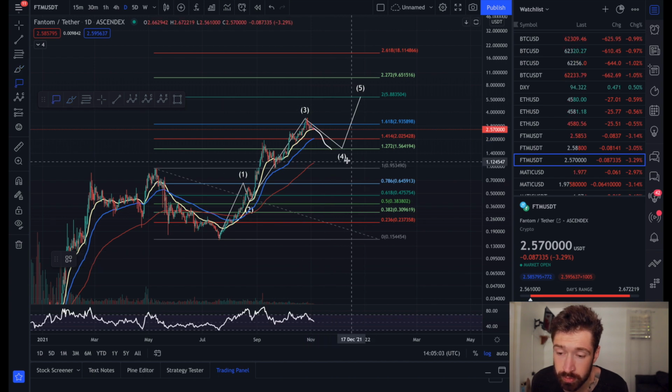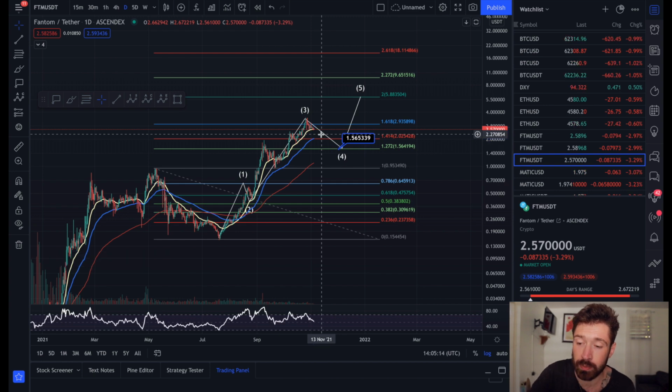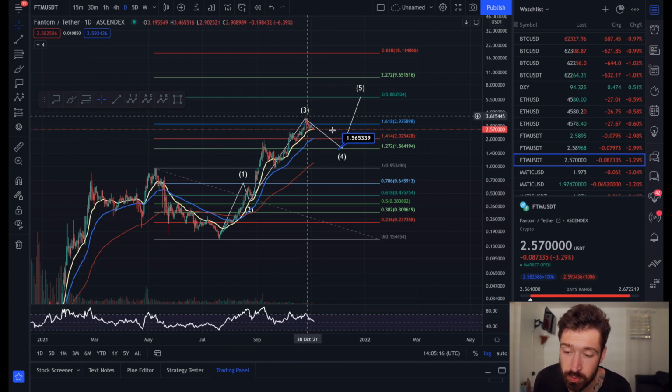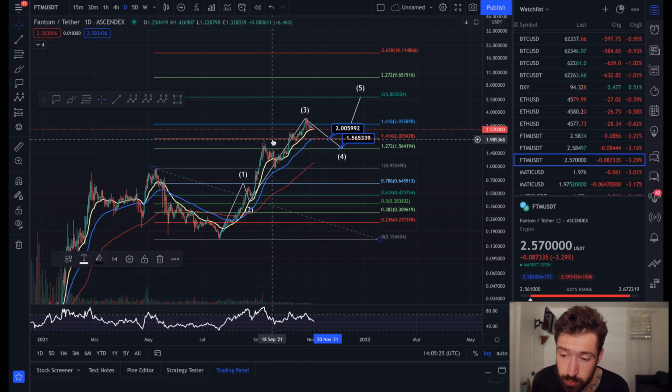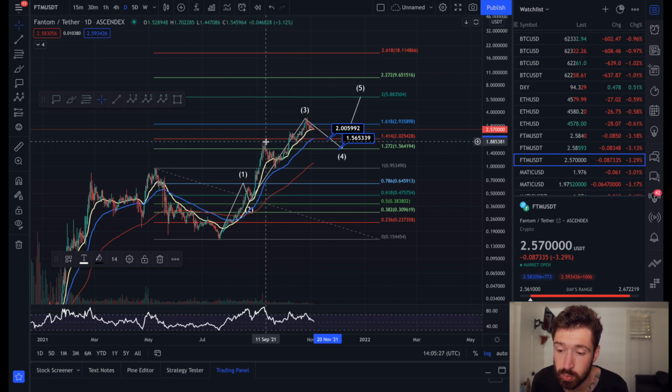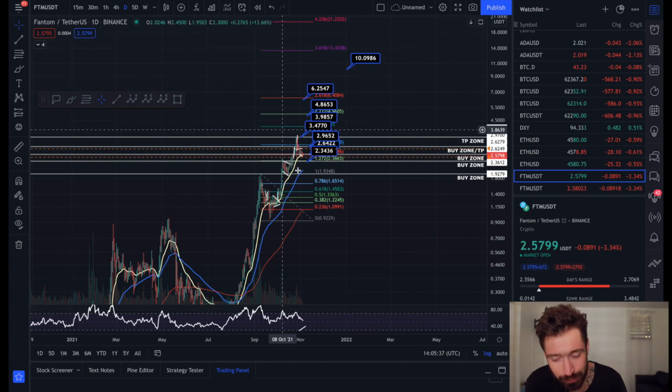I'm going to drop it in here. Now, it doesn't mean we have to come all the way back down, but in many cases, when a coin comes up, it reaches the 1.618, it sees a corrective wave down to the 1.272. But we could also bounce off the 1.414, which is a previous level of support and a previous swing high coming in about $2.